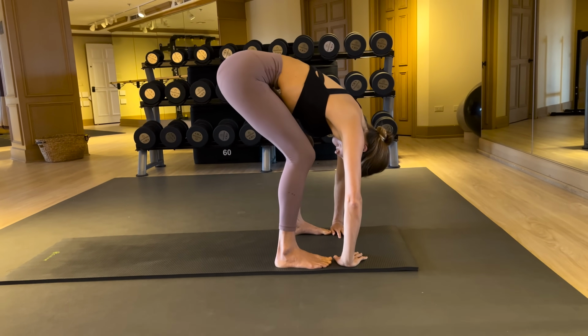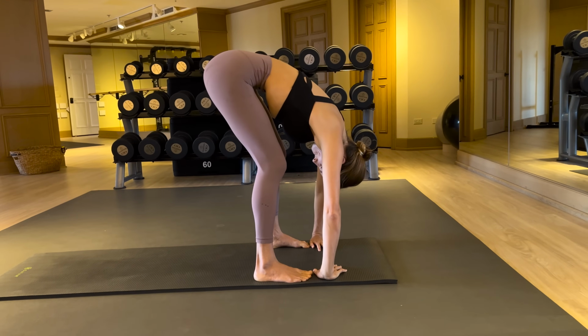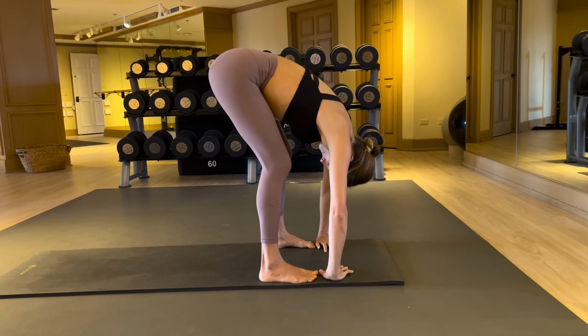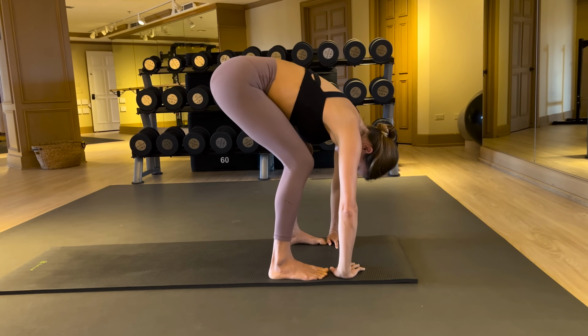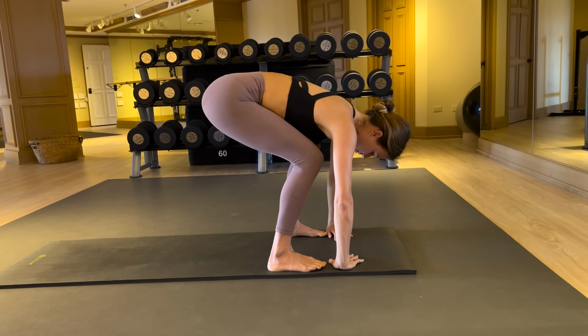And then exhale, straighten your knees. So feel that big hamstring stretch, big lift of your uterus, lengthening of your low spine. Stay for your inhale. Exhale, bend your knees. Very good. Stay in this position for your inhale.